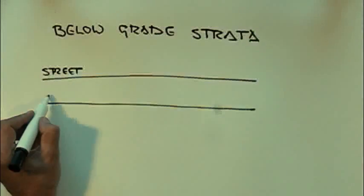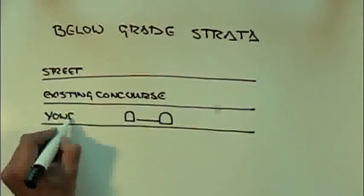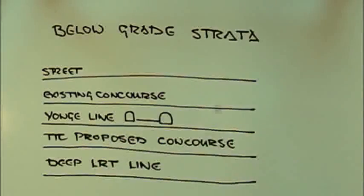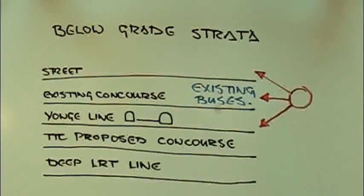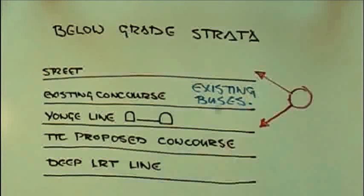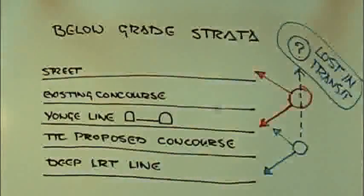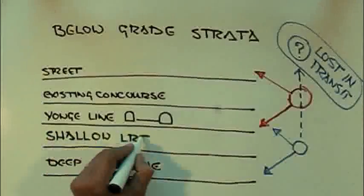The third principle is about focusing on the different grade levels and how they work together. At present, we have an upper concourse on the Yonge line, and the buses are also at the concourse level, so we can see how these connect. The proposal is to have a deep LRT line and mean that they are lost in transition to what is happening at the Yonge Eglinton Centre.